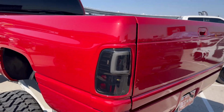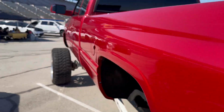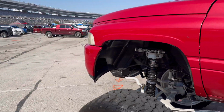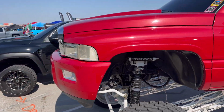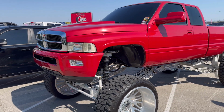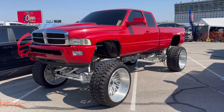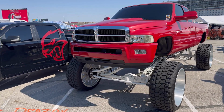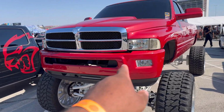The paint job on this thing is clean too. Let me go back to the front so you can see what this thing look like. This thing is nasty, with the 4th gen front bumper.